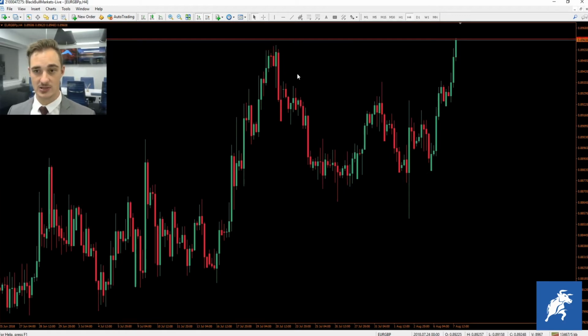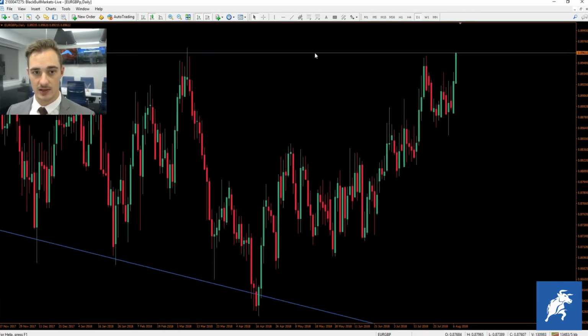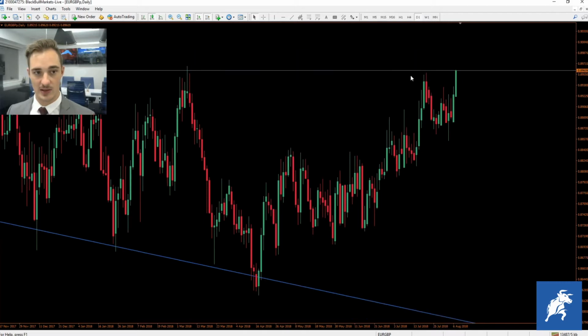Like I said in my previous videos, if you want to be a bit more aggressive, you can potentially take these trades as the candle is moving past that double top level, or you can wait for it to close if you want to be a bit more conservative, and just keep in mind what happens if the candle closes.